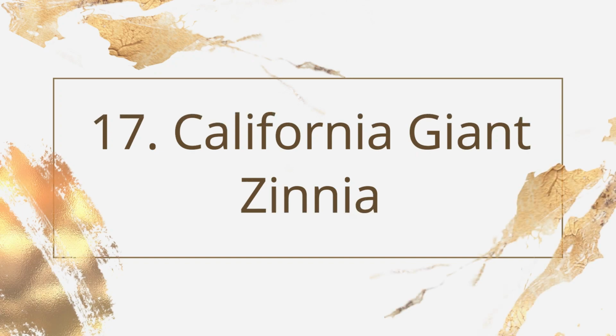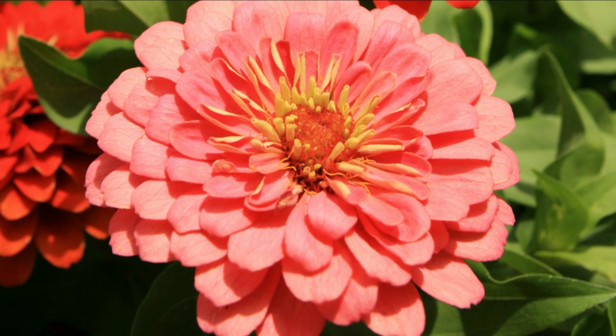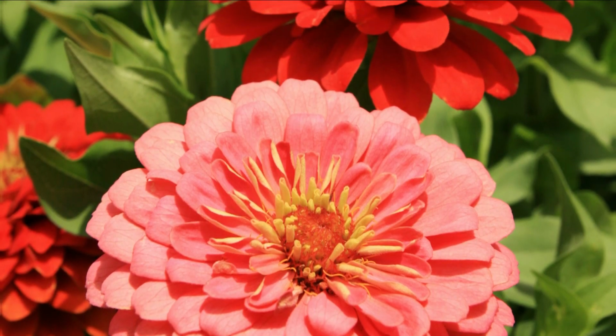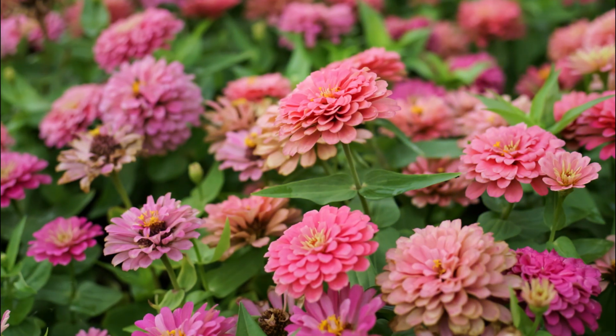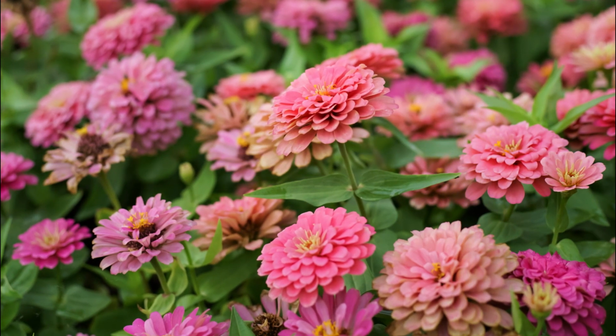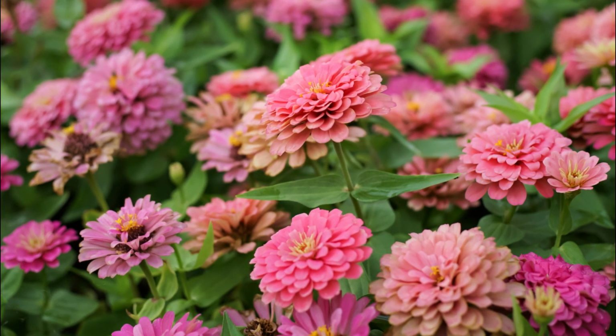Number 17. California Giant Zinnia. California Giant Mixed Zinnia displays a mix of shades, including white, pink, purple, yellow, and orange. The blooms open 3 to 5 inches across on tall stems.